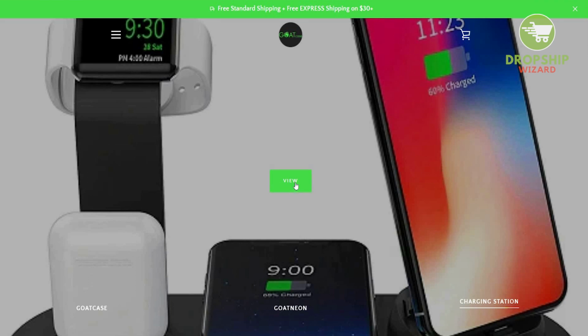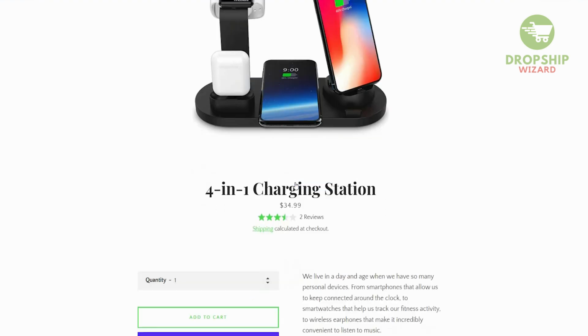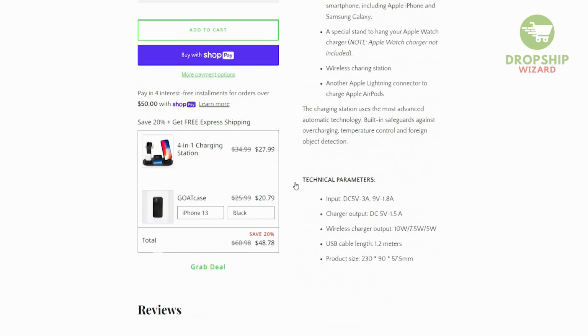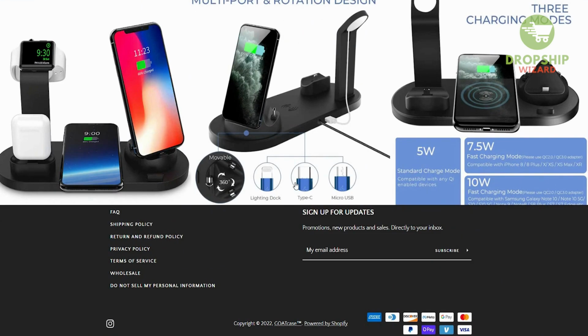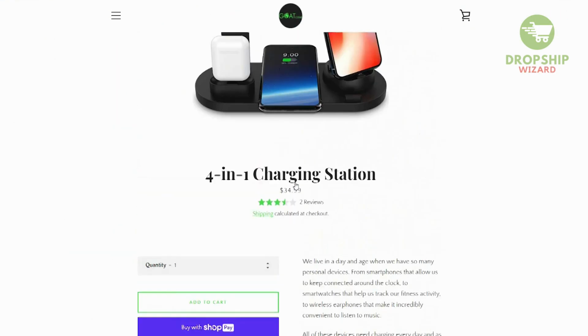So let's go ahead and check the prices of these amazing phone cases that are available. This is a 4-in-1 charging case, which they're selling for $34.99, and they have all the information regarding it over here. Now you might be thinking, oh my god, they're making these phone cases themselves and this is going to cost a fortune for you to do.